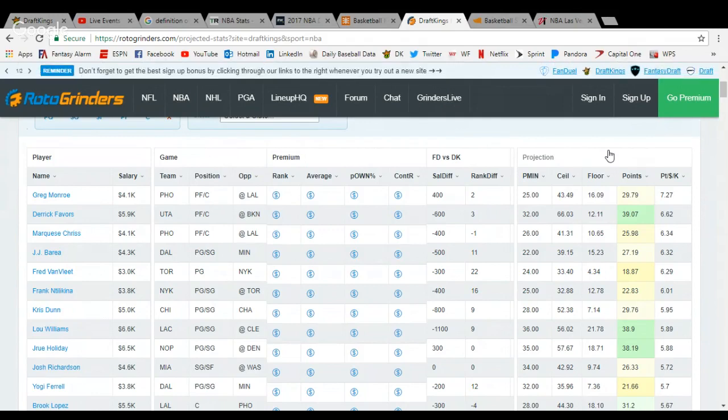We just watched Joel Embiid go absolutely beast mode from the center position against the Lakers. And while Joel Embiid and Greg Monroe, they ain't the same guy, Greg Monroe is a talented guy. So at 4.1K, he makes a lot of sense.